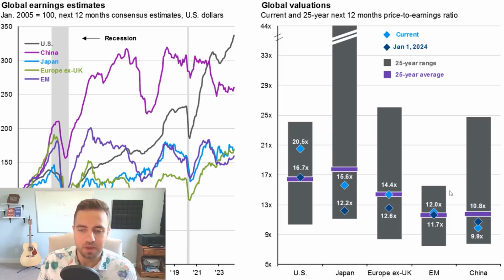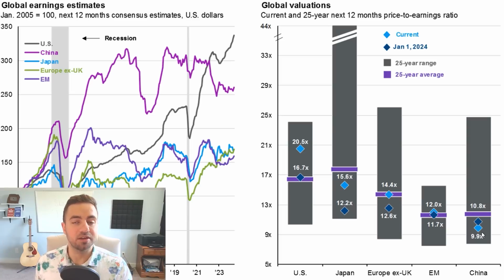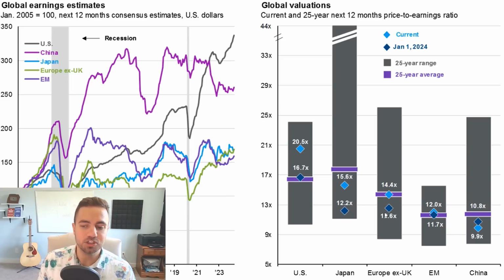So when we take a look at this chart right here, again, we can clearly see that the US markets are the most expensive relative to their history and relative to the global markets. Japan is currently trading below its averages, and China is also currently trading below its averages. So if any investors are looking for value in the international markets, then maybe Japan and China could be markets to look in for value.